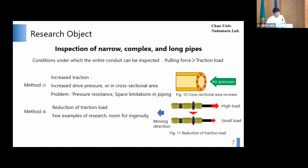So my research objective is the inspection of narrow, complex, and long pipes. The condition under which the entire conduit can be inspected is that the pulling force is larger than the traction load. So to solve this, I have two methods. Method 1 is increasing traction, by increasing drive pressure or cross-sectional area. But this has problems: pressure resistance and space limitation in piping.